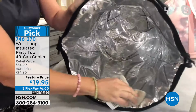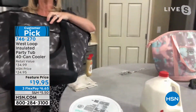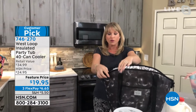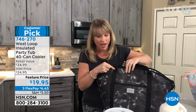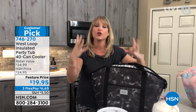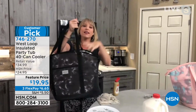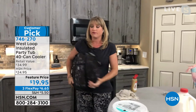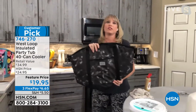And that's the reason that we love West Loop, not just because it's a great party tote, but because it has these extra little features, the leak proof, the extra reinforced stitching, okay? The Microban, the ThermaFlex, and the Ultra Safe that keeps everything safe for us. And then, of course, it's either a party tub or folds down nice and flat and literally could just tuck away in a cabinet. So many reasons to love this cooler.